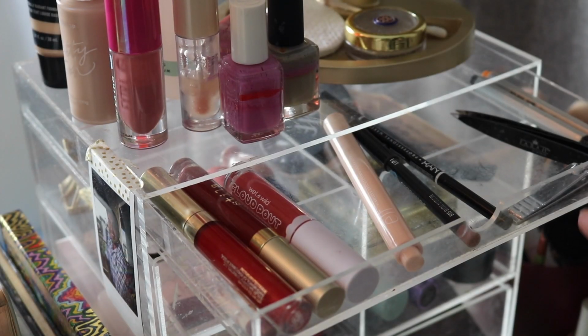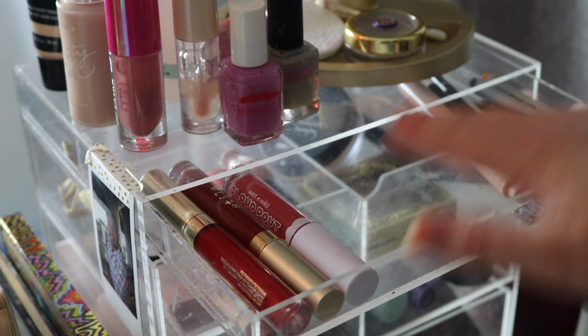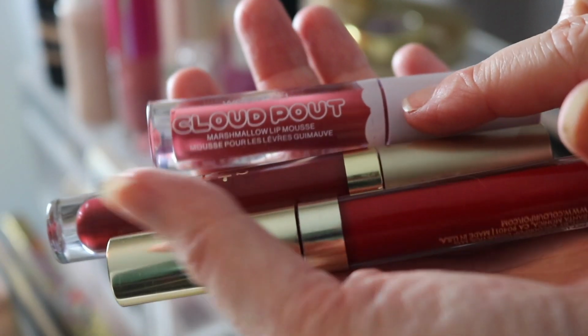Moving into this top drawer, there are just a couple items that I want to remove. These guys over here will be staying. But these 3 lip products we added in last month. So the Wet n Wild Cloud Paint I loved. I wore this a ton.